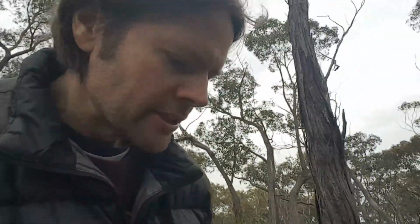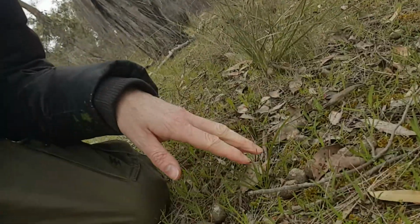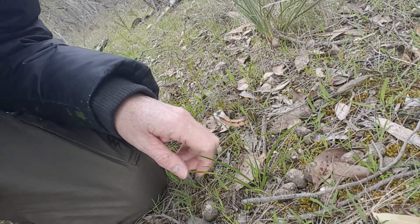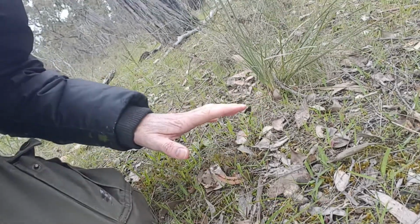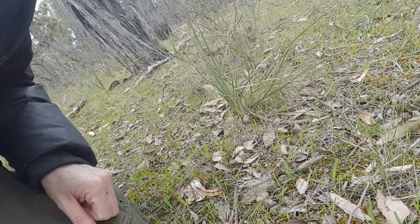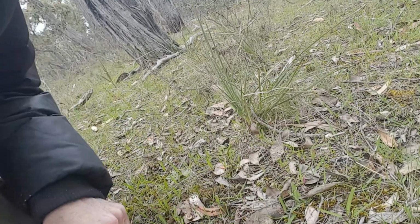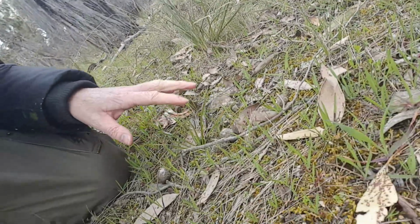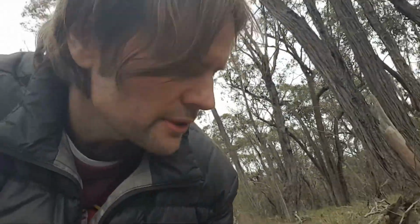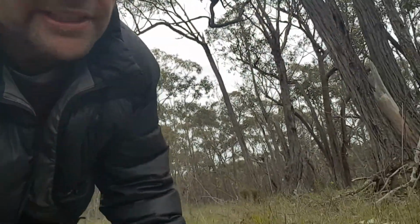And here is some poo, excrement. Looks like it's from a kangaroo. Because of the nature of this forest, I don't see any tracks, and this poo is probably a few weeks old. So yeah, I'm not too sure how long that kangaroo's been here, but there probably is a kangaroo around here somewhere. But kangaroos prefer to eat grasses, and they use this as protection.